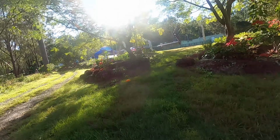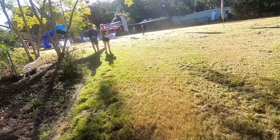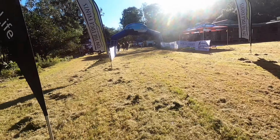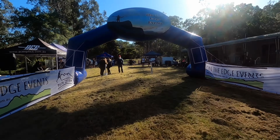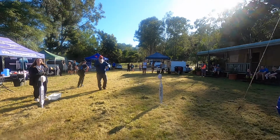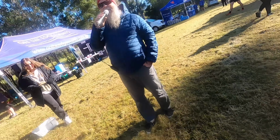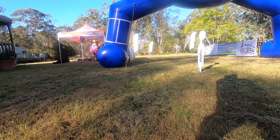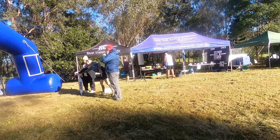Quite an evil finish, all uphill and into the finishing chute. And I was pretty happy to see that, let me tell you. Well done, Tim. And if you have a look here, my mate's sprinting for the line. He was just behind me. Good start. I was pretty happy with that.